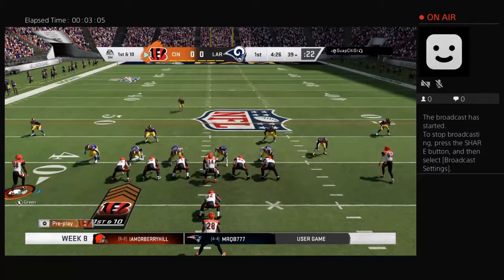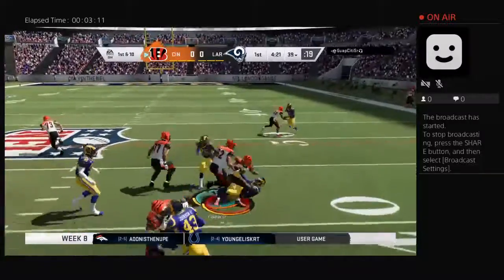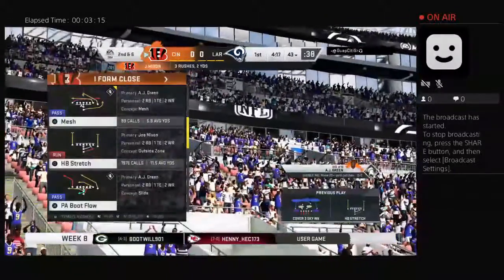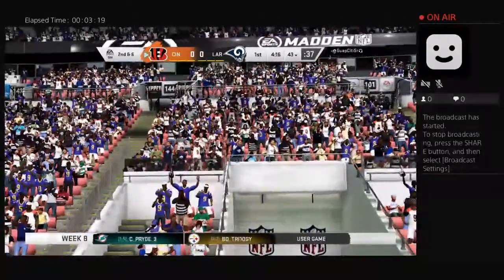Dalton with a give here to Mixon. And he's across the 40, 3 extra yards to the 43. Dante Fowler in on the stop.